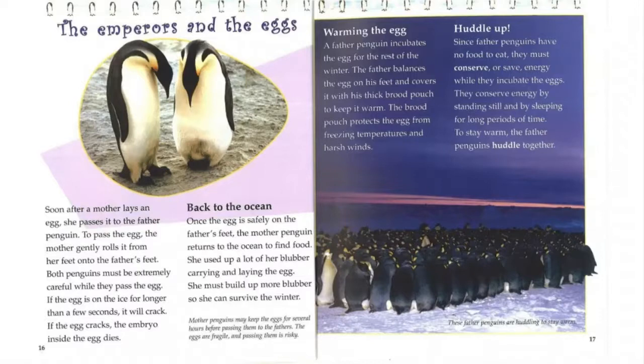Back to the ocean. Once the egg is safely on the father's feet, the mother penguin returns to the ocean to find food. She used up a lot of her blubber carrying and laying the egg. She must build up more blubber so she can survive the winter. Mother penguins may keep the eggs for several hours before passing them to the fathers. The eggs are fragile and passing them is risky.